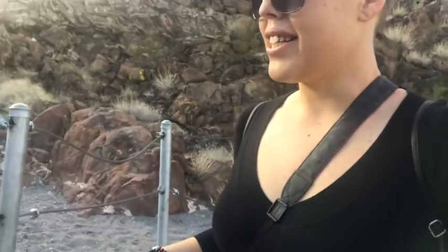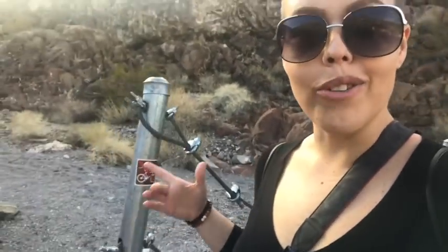So we reached this thing where, even though it said you're not supposed to have any kind of motor vehicles or bikes, apparently this is like the final straw for no bikes. So I'm gonna go around it. And I think this is where the trail splits. So we're about to have to make a difficult decision. Rock scrambling or more of this wash.